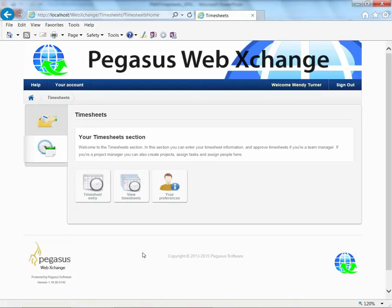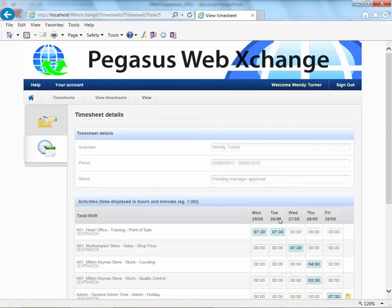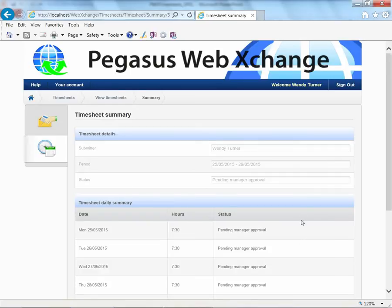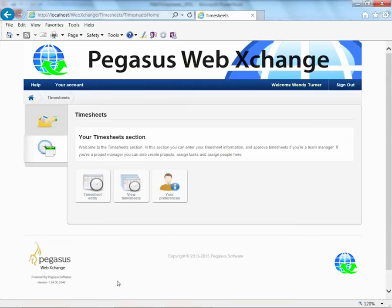She can view that timesheet. She can view it in its full status, or she can view a summary of that timesheet. And this summary shows the hours day by day. Now it's over to her manager to go through and approve this timesheet.